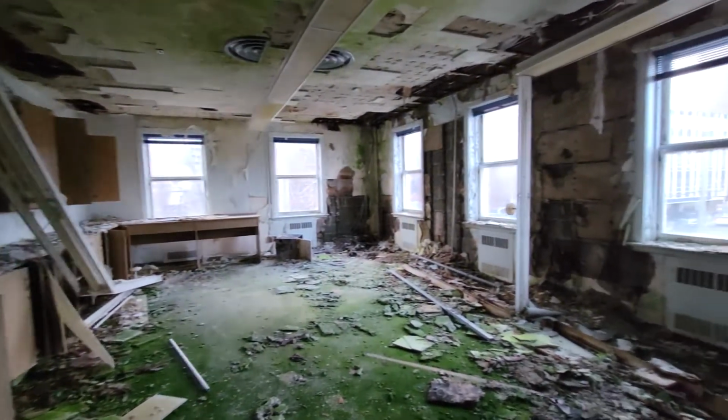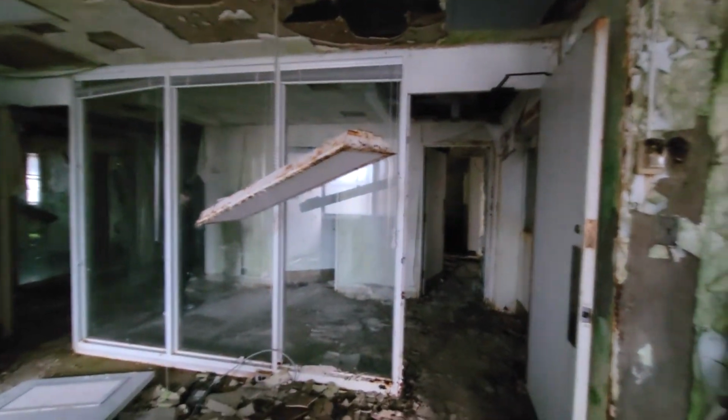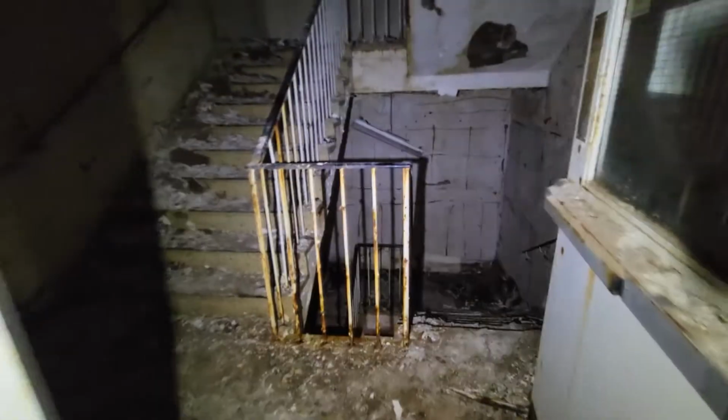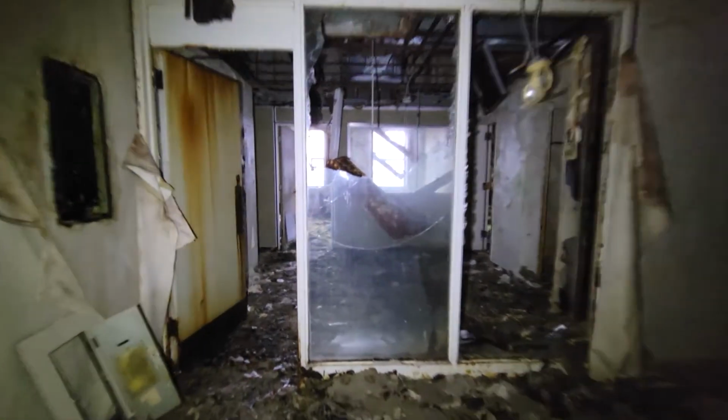Grass growing on the floor everywhere. This is crazy. Sharonica getting some crazy shots there. Have a nice stairwell. Completely rotted out stairwell. All right, let's get some photos of this wicked area too. Alrighty, and then we'll work our way back down the hall.